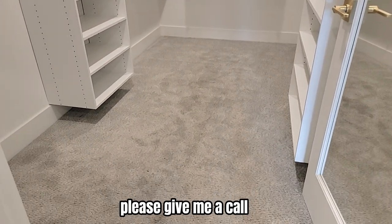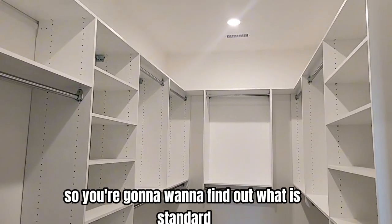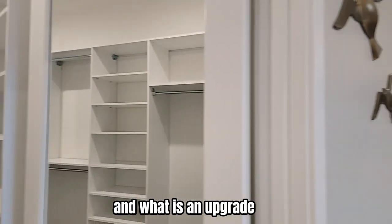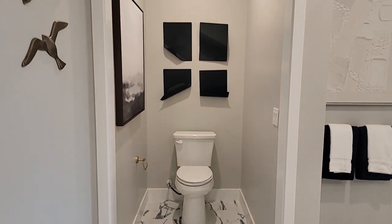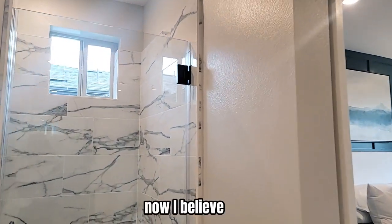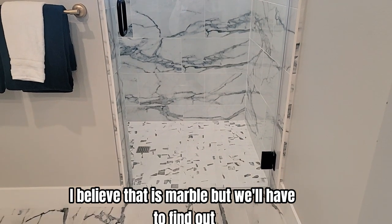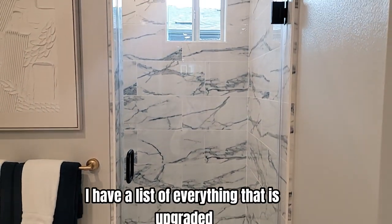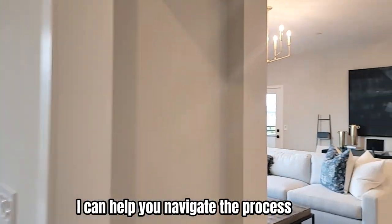Once again, please give me a call. There are a lot of upgrades in this unit, so you're gonna wanna find out what is standard and what is an upgrade. You have the toilet right here. And the shower. Now I believe, let's see, I believe that is marble, but we'll have to find out. I have a list of everything that is upgraded in this unit. So give me a call. I can help you navigate the process.